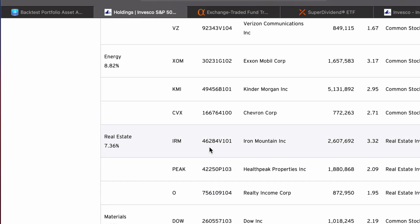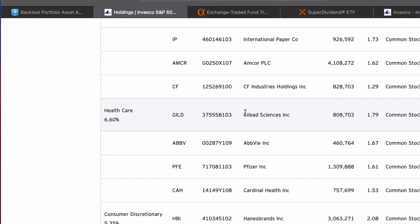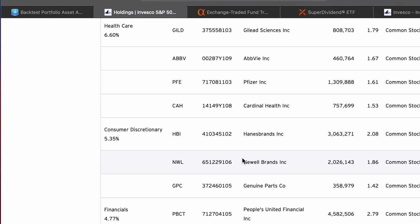There are also 3 real estate stocks making up 7.36% of the fund, with Iron Mountain being the largest position. The 4 material stocks make up 6.83% of the portfolio, with Dow being the largest position. There are also 4 healthcare stocks making up 6.6% of the portfolio, with Gilead Sciences making up the largest position. The 3 consumer stocks account for 5.35% of the portfolio, with Hanesbrands as the largest.